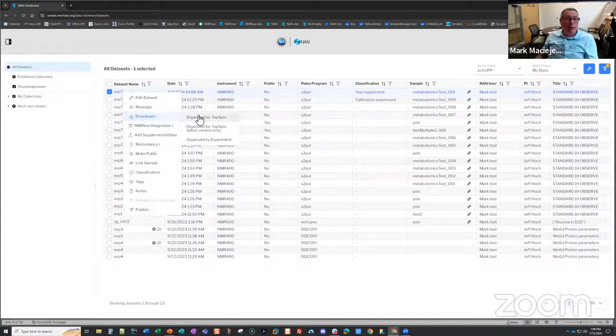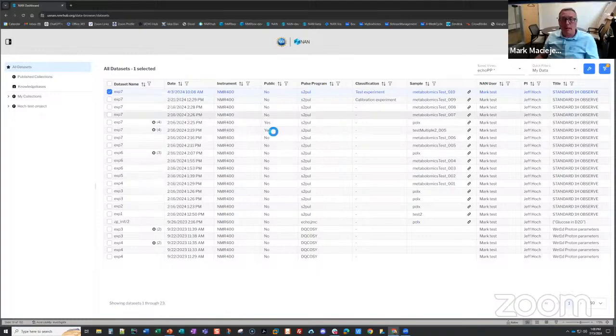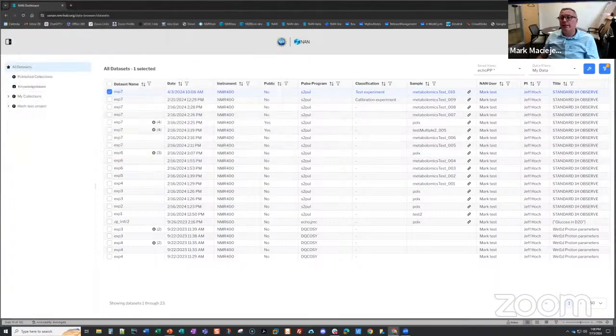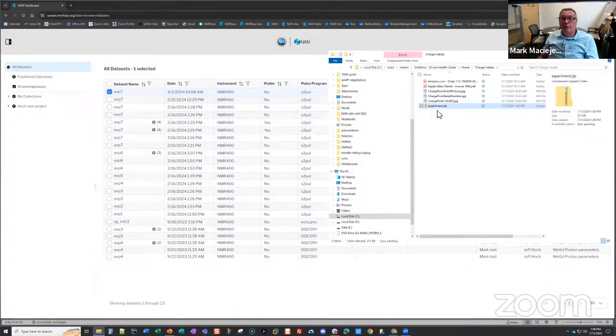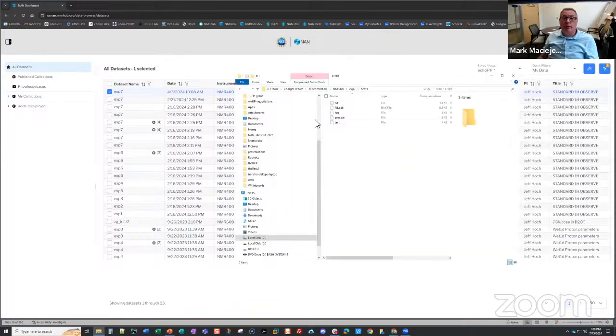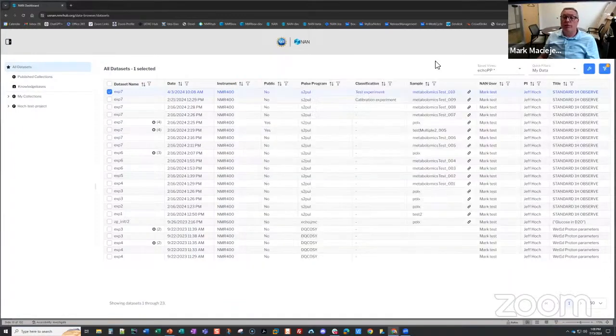We can download data sets. So maybe I want to download this to my local computer. I just click download and then I can hit save, and that data set was saved. I can open the folder, go to it, open it up, and there is the data set that was collected. So it's very straightforward from any computer to just download the data set or multiple data sets right to whichever computer you happen to be operating on.